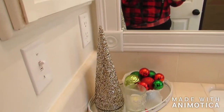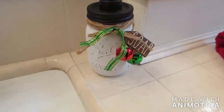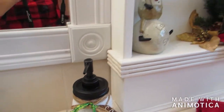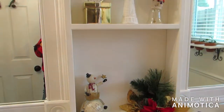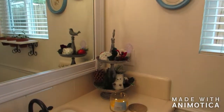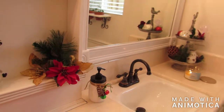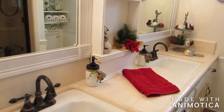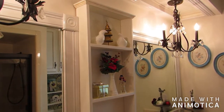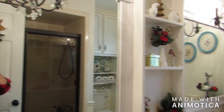Not a whole lot. My daughter did this. We were running out of decorations. I just made these little soap jars a couple days ago and hung some little bells on there. And then after Christmas, I'll take them off, because I want to do this whole farm style. There's a two-tier tray. Put a few of our leftover things in there and just placed a red towel. That shelf, this is one whole long mirror. My husband framed it and then built this shelf right over the front of the mirror so it looks like two individual mirrors and less to clean.